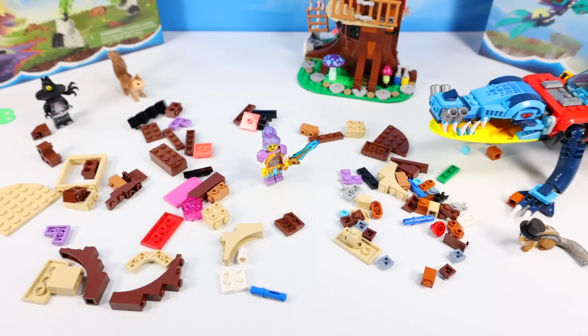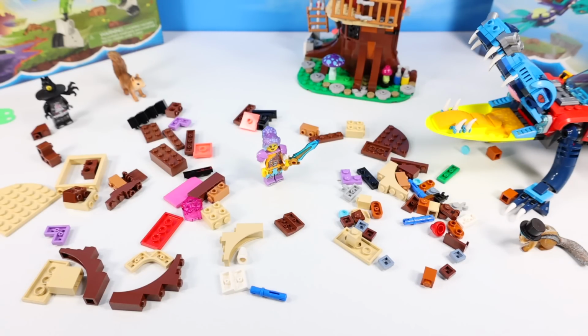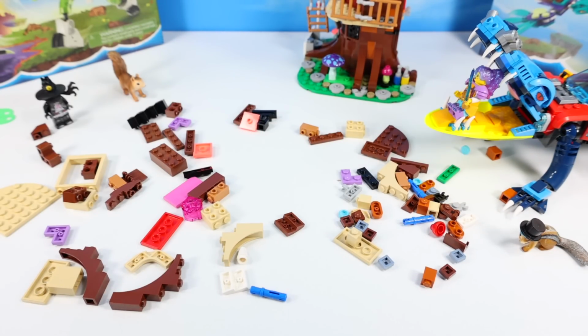Now we can construct more of the house, though. Oh, look at there. Izzy Croco Car gave you a chair. All right, let's build away. Bag 4.